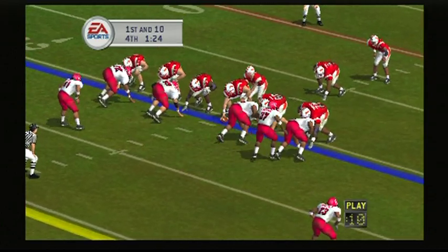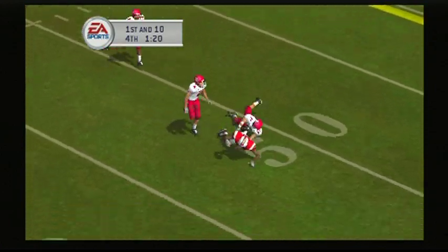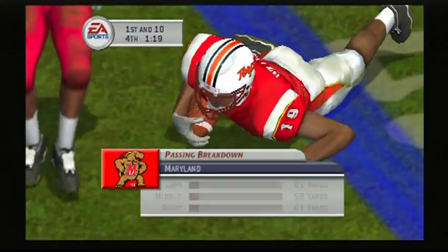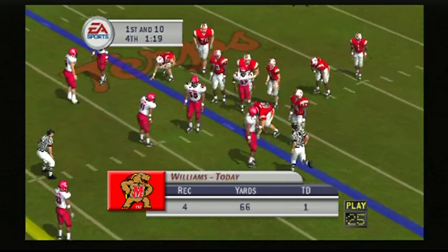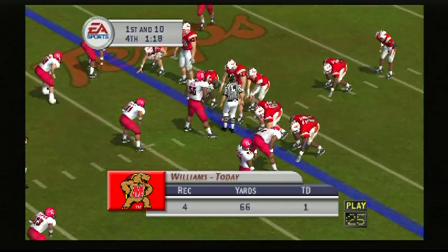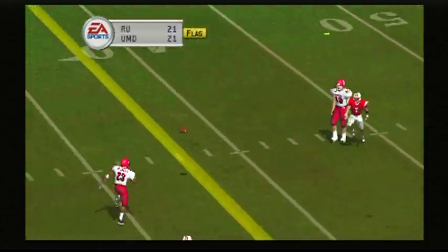Rutgers comes out in a 4-3. Number 7 drops back to pass. Lets it fly. Complete. Thompson with a takedown at the 48. They pick up solid yardage there. Yeah, nice little pitch and catch there. The wideout was able to find a little open space in the defense, and the quarterback was able to get him the ball for a good pickup.